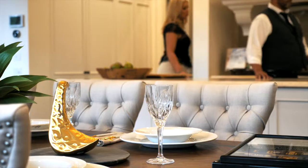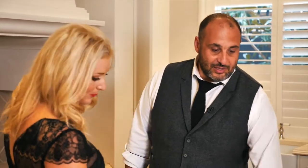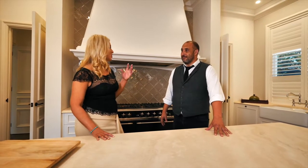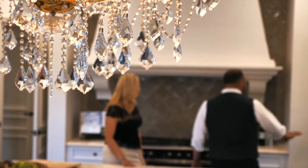I love the feel of this kitchen. This is beautiful. What is this material used here? It's travertine, polished travertine. The edgework was all custom made for this home. Notice that there's a lot of features here that are custom made. Yep. Is this one of them, where the range hood lives underneath here?